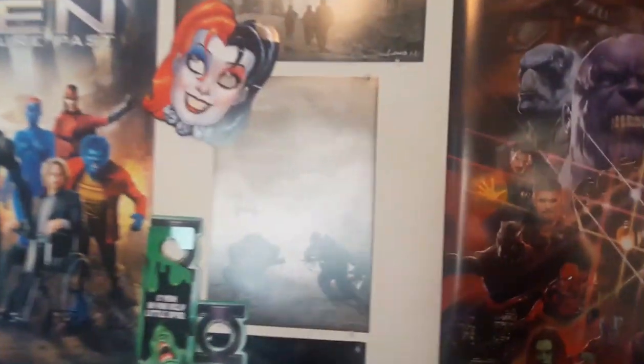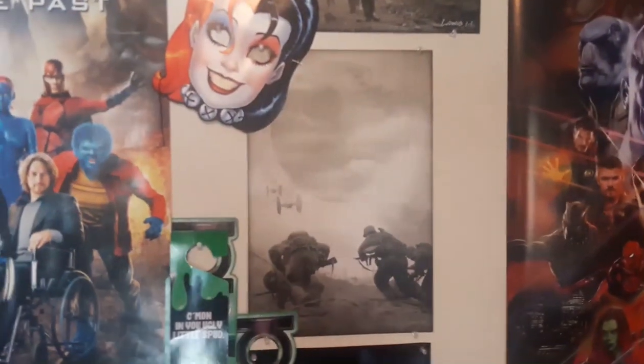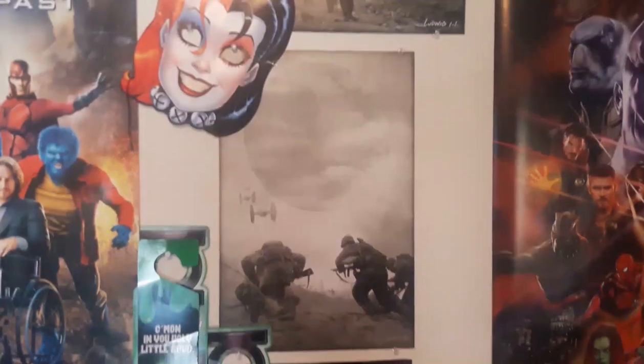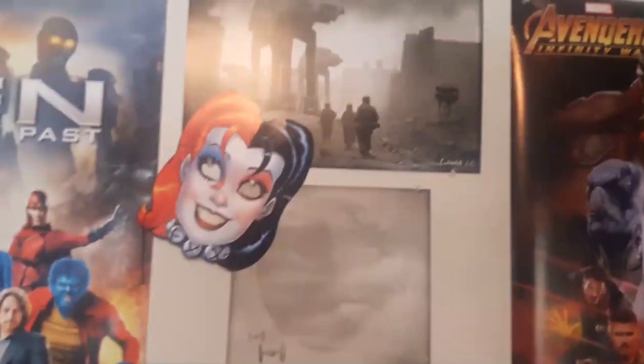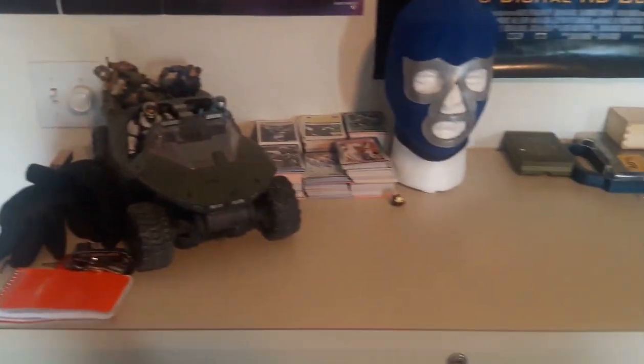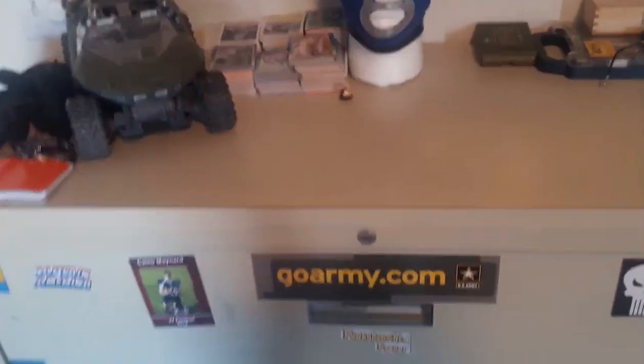Going on up over here. I love these World War II reimagined posters. There's one with the soldiers storming the beach, and there's the Death Star in the background. Those are really cool. X-Men Days of Future Past poster, Punisher poster, and this is a 3-drawer file cabinet that I have a lot of my big collections in.